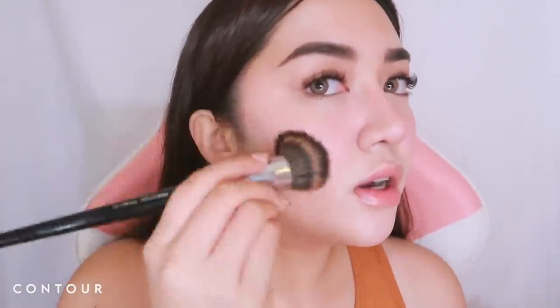And then, I will now contour my face just a little bit. Ano lang, guys, para lang may konting warmth yung face ko. So, I try to control the amount of bronzer I apply kasi ayoko naman ng masyadong bronzed ang skin ko.